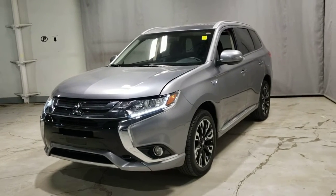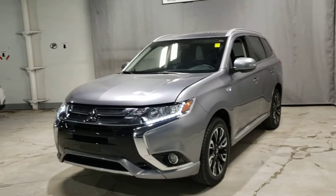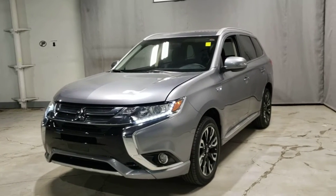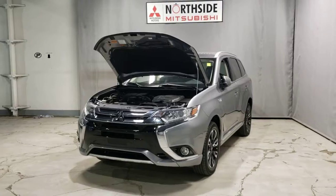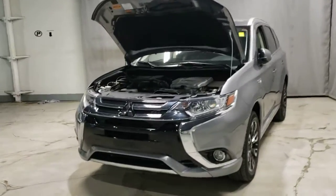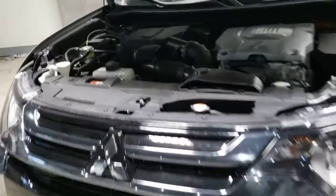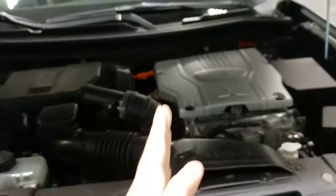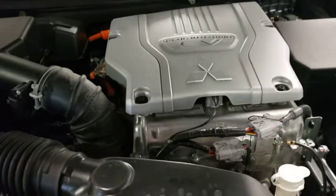Now let's give you a look underneath the hood to show you all those mechanical changes and what makes the hybrid here special with its 2 electric motors, battery pack, as well as the gasoline engine. Now walking on up, you can see the normal 2.0 liter gasoline engine clearly divided from the electric motor.